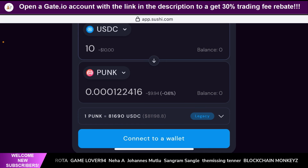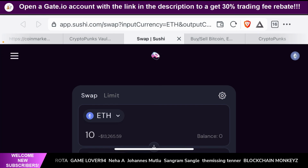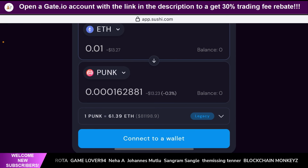So this is how you can basically spend USDC, or you can buy ETH if you want, or wrapped Ethereum. You can spend, let's say, 0.01 ETH to buy $13 worth of punk tokens, which is pretty simple, right?